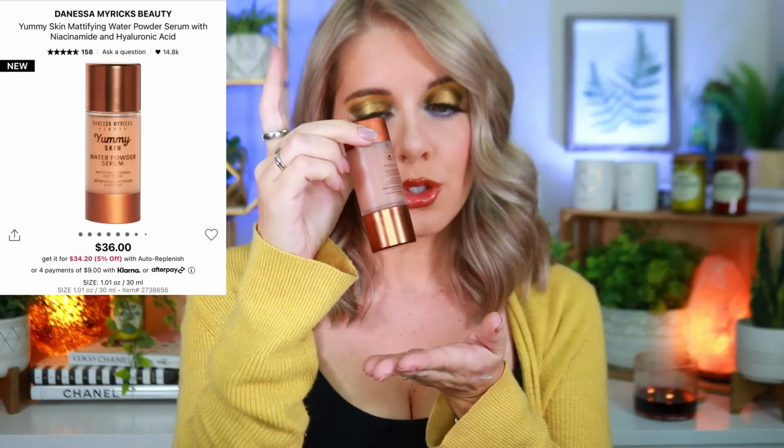So we're going to start off with the brand new Danessa Myricks Yummy Skin Water Powder Serum. I've really been enjoying this. I take a few drops, drop it on my hand, and then I press it into the face. And I really feel like it helps to control the oil. Is it a holy grail? No. I do feel like it helps to lock down the skincare that I have underneath and to balance the oil production throughout the day.